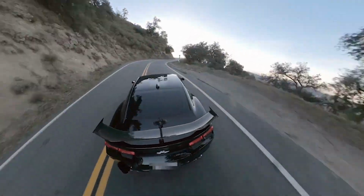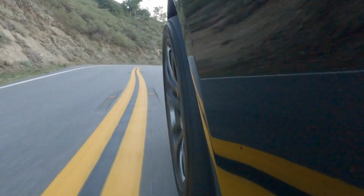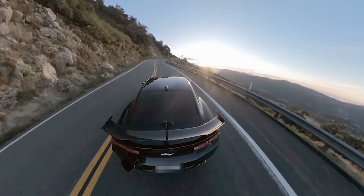Around the inside, around the outside, around the inside, around the outside. The car just wants to be a freaking merry-go-round. It's on rails, guys.